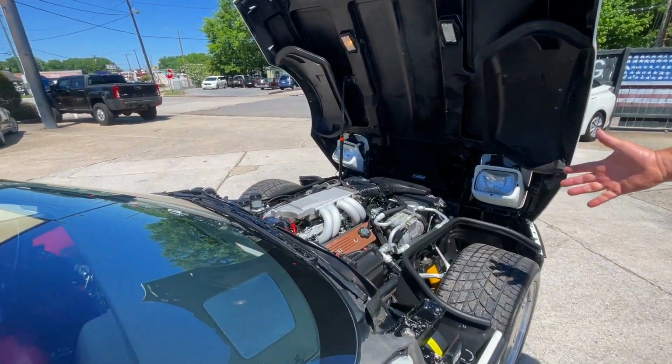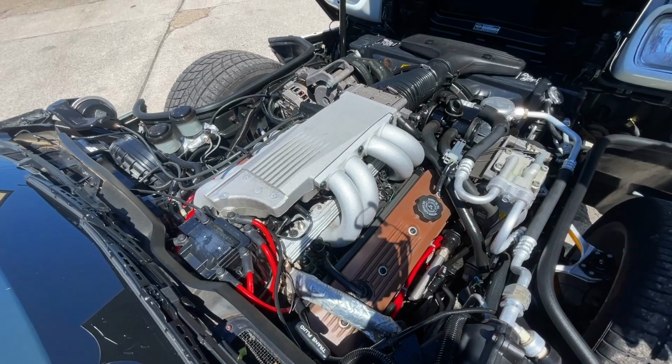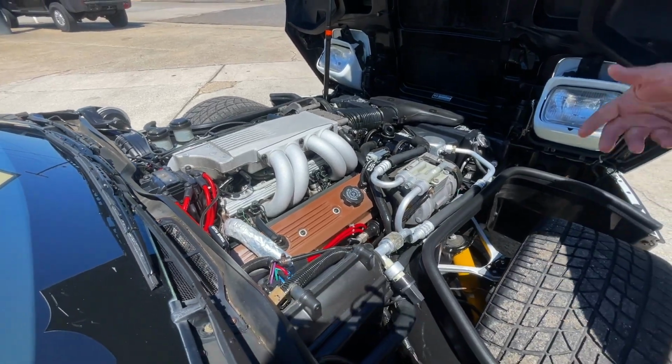Motor cranks up on a dime. This is one of the few cars in a while I've been able to clean myself. I went throughout this car, top to bottom, front to back. Did an oil change, added some Marvel Mystery oil. That's what's flowing through it right now.